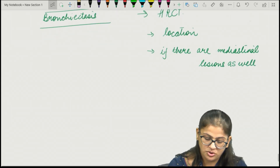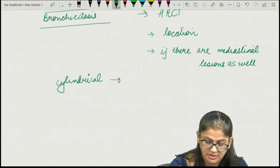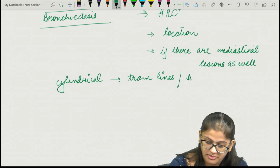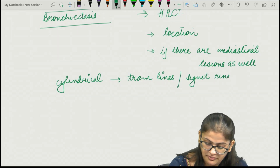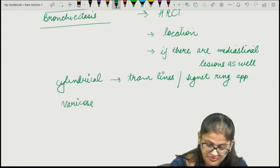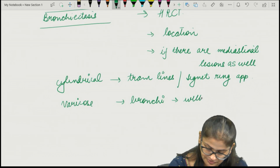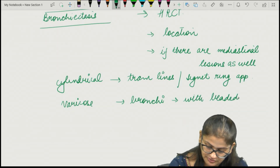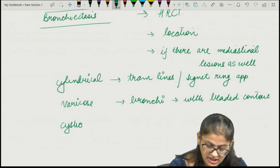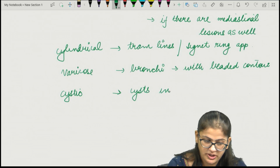Along with that, it will also tell you whether the bronchiectasis is cylindrical. So if there is a cylindrical bronchiectasis, there may be tram lines or a signet ring appearance. And in case of varicose type of bronchiectasis, there may be bronchi with beaded contour, and in case of a cystic bronchiectasis, there may be cysts present in strings and clusters.